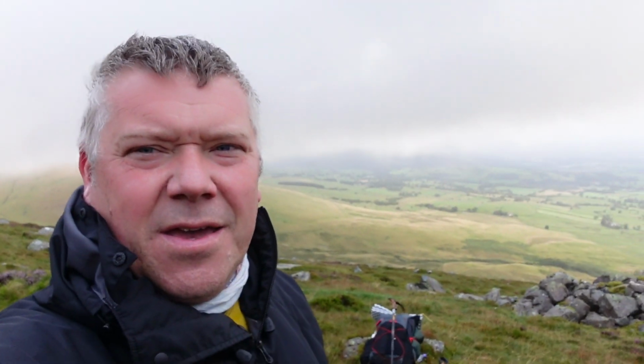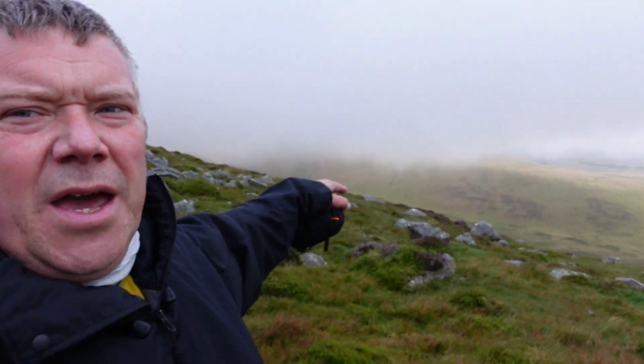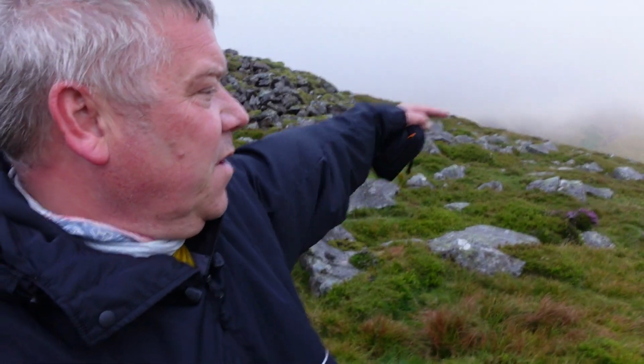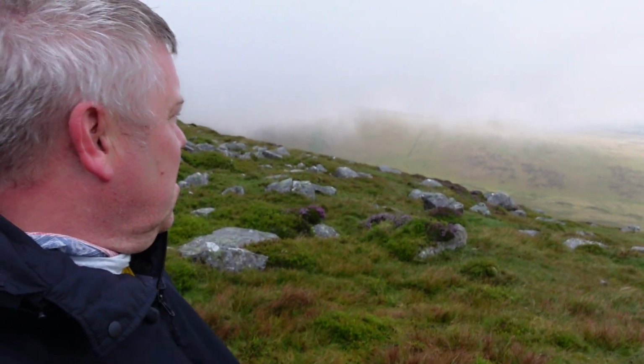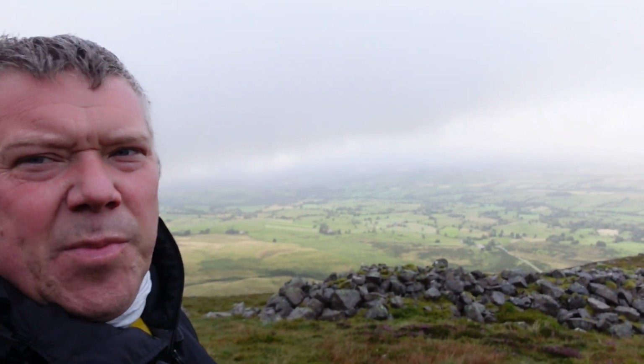When the next wave of rain's coming in, so it's pretty blustery. I'm going to drop down, kind of down off the backside of Carrock Fell and walk back down to the road, and then just walk along the road. So yeah, good camp. Considered. I'm very pleased with it, to be honest.